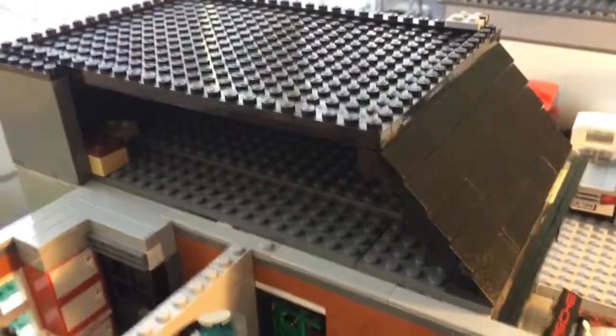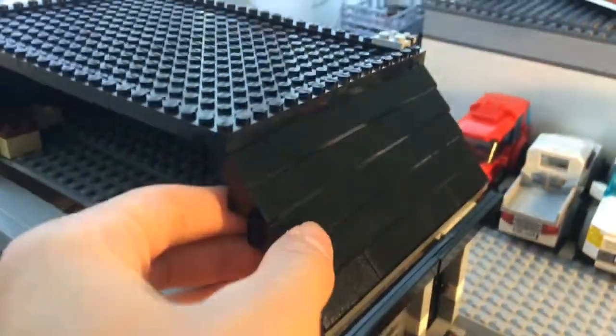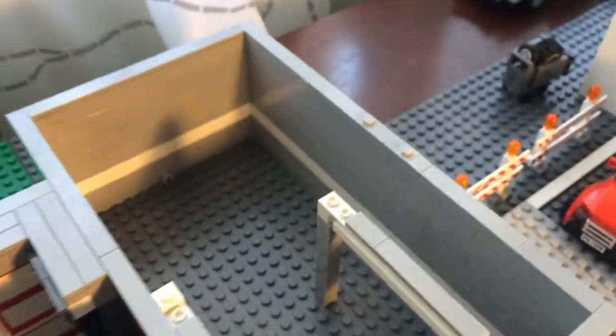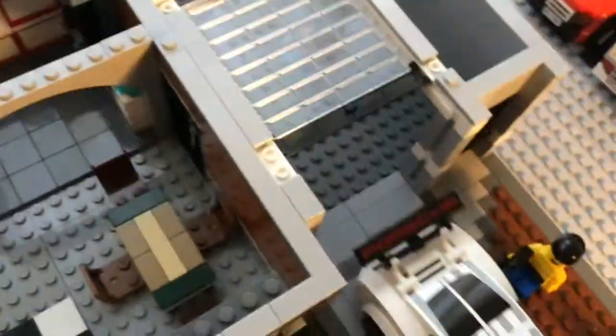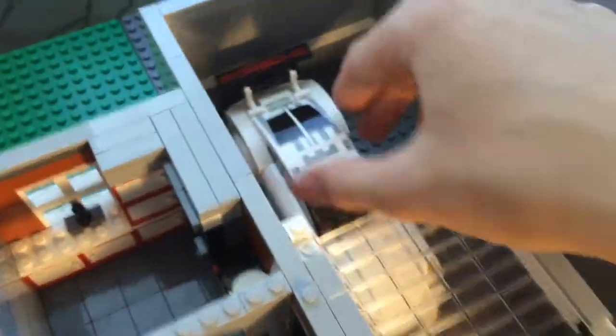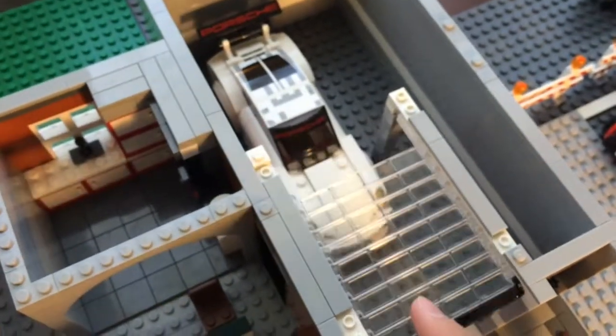And here's the garage. There's a little storage space up here, like under the roof. And this actually comes off, and you can see the inside of the garage. Right now it's empty, but the door does open up and you can put a car in there. Just like this. And yeah, I think you can only fit one car in there though.